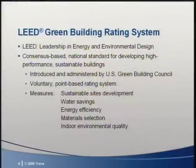USGBC's LEED product continues its journey in transforming the building industry. Most of the people in the building industry know USGBC, the LEED Green Building Rating System, and even how they worked. Although this is a volunteer standard administered by USGBC, many government agencies, federal, state, and local, have mandated that a new building seek LEED certification.